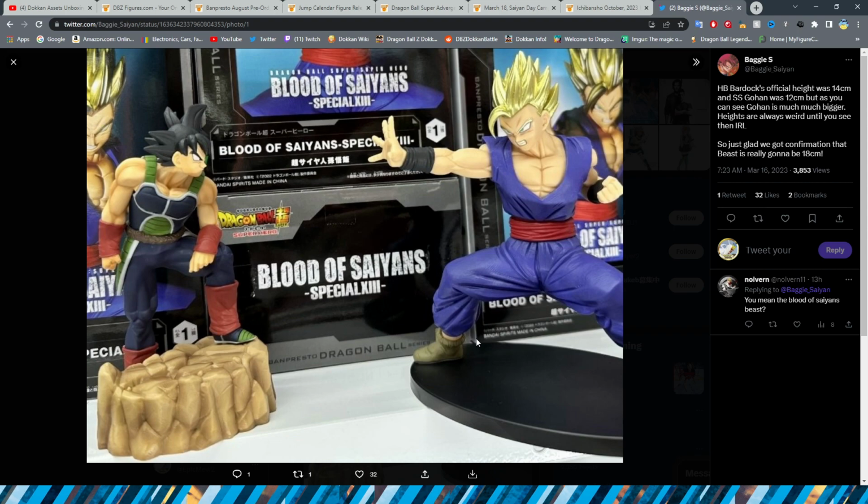Because I don't know, if you took away the base, they would be closer in size. But I feel like Gohan would still be bigger. I don't know. Kind of interesting that they're just a little bit janky. And all the more reason why you can't trust Bandai with the information they give you.